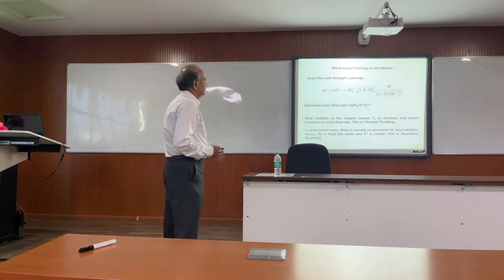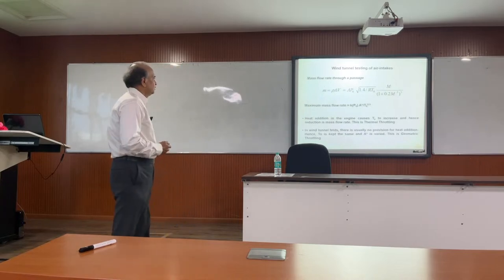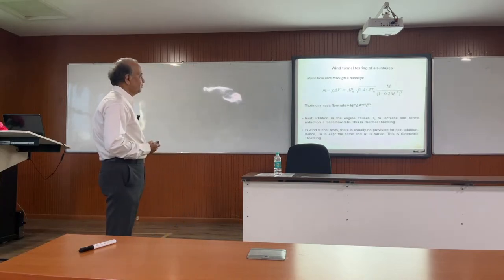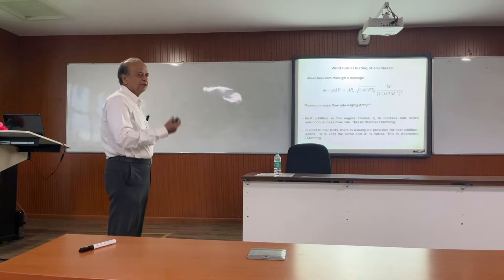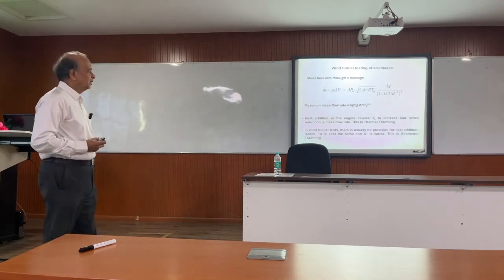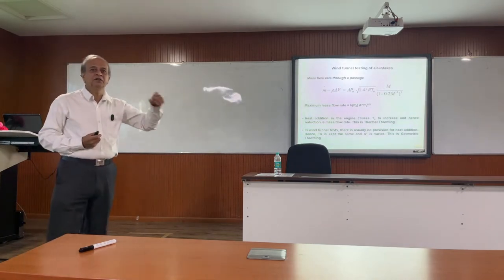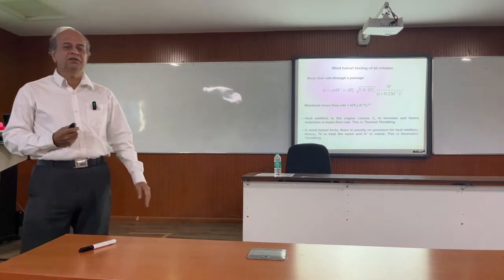Okay, and this is the mass flow through the passage, which you would have seen in your theory classes. So what happens in the engine? You are increasing T naught, that means you are supplying heat, and that causes reduction in mass flow rate. Okay, so this is known as thermal throttling. You are controlling the heat, so we call it thermal throttling.